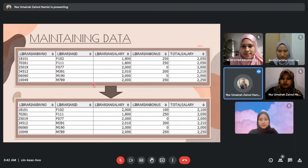Just like before, the upper one is the old data table and the below one is the updated table. We can compare that the salary, bonus and also total salary for labourer with ID F102 have been changed. Before, the labourer received 1,800 labourer salary, 250 labourer bonus and 2,050 total salary. But after we update the data, the labourer received 2,000 of labourer salary, 100 of labourer bonus, and the total salary received is RM2,100 Malaysia.